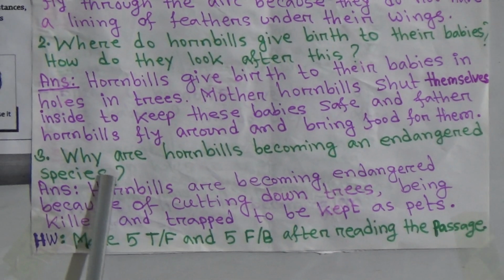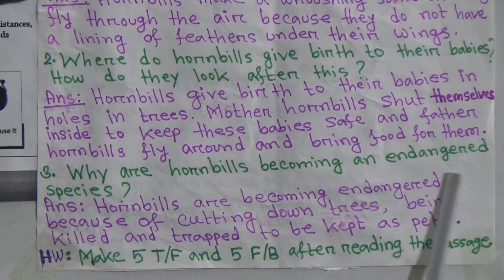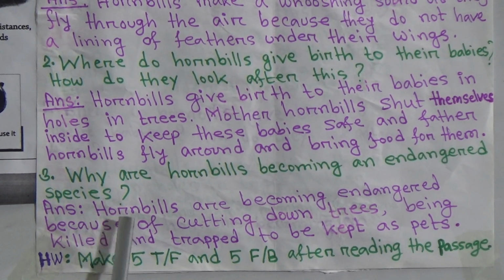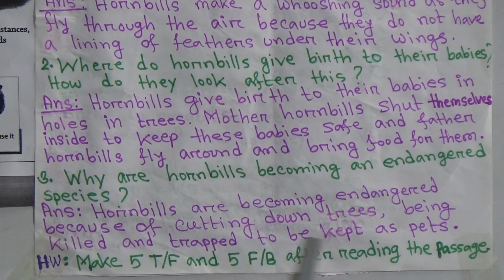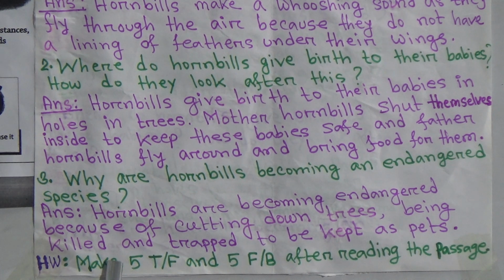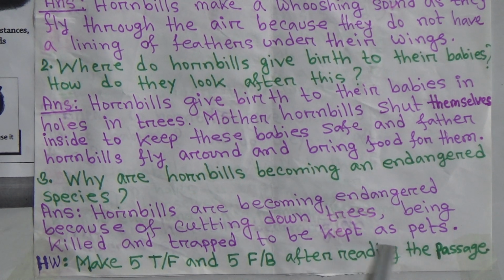Okay. Number 3, why are hornbills becoming an endangered species? Hornbills are becoming endangered because of trees being cut down, and because they are killed and trapped to be kept as pets. So this is all about our today's discussion.